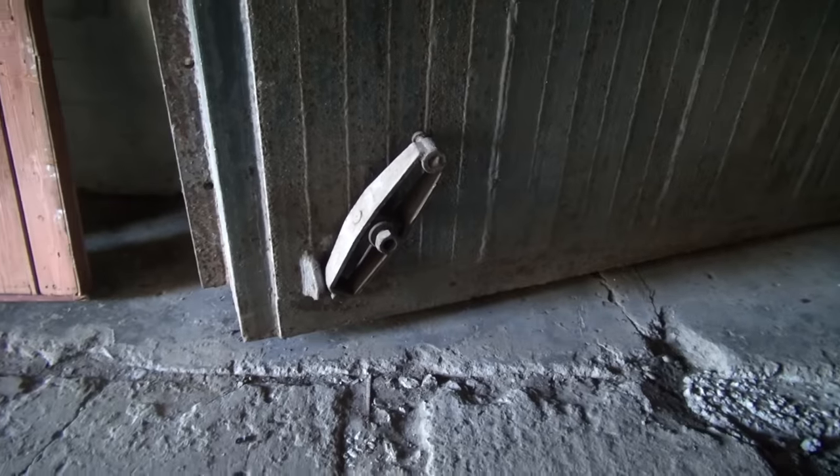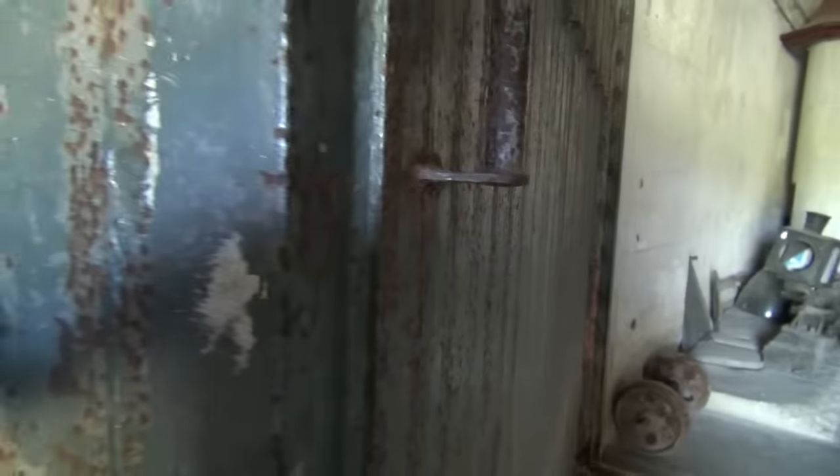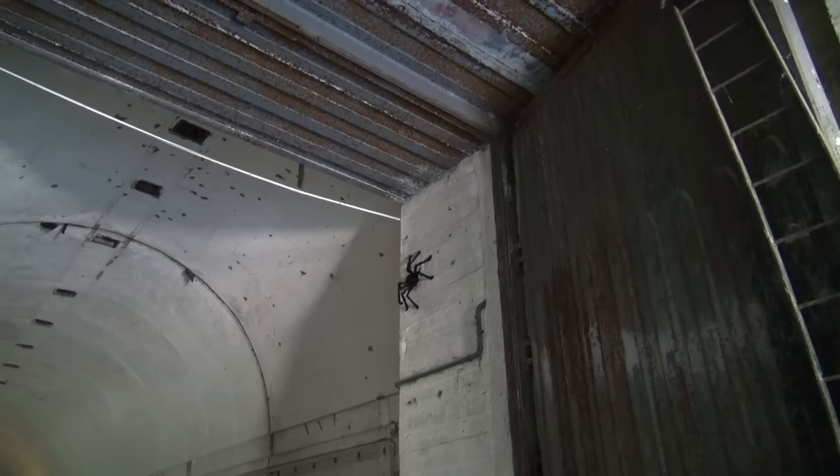This is just a heavy bucket. You know what? This still moves. It's not even rusted shut. This actually moves. That's amazing. The locking mechanism. Well, it feels hollow, but and that's a nice initiative with a little spider.